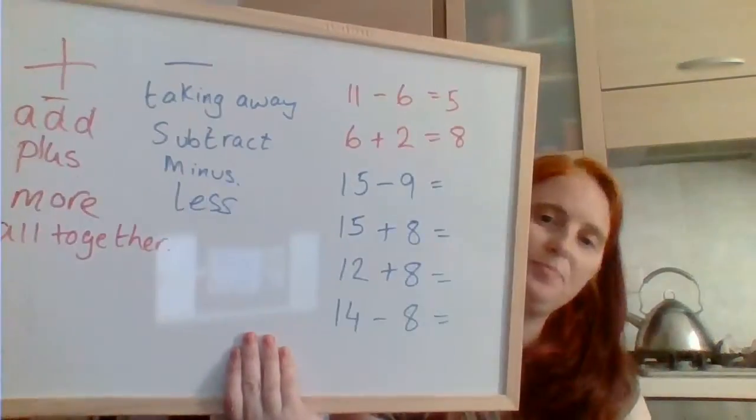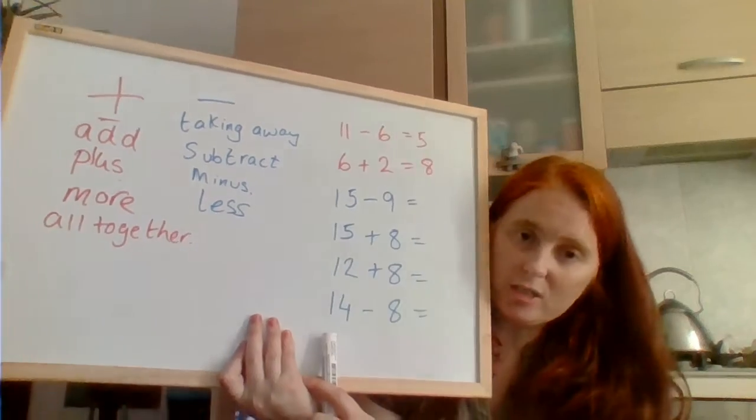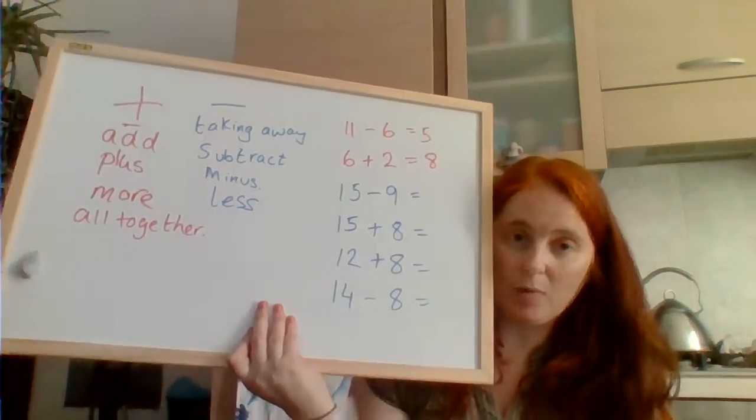Now, do you remember the rule with writing number sentences, with subtraction number sentences, is you always put the biggest number first. So what is 8 less than 14? What number are you going to put first? You are going to put 14 first, and less is always taking away.